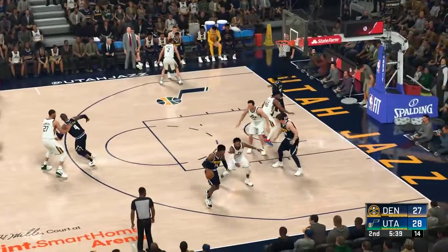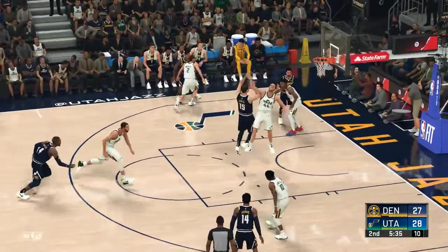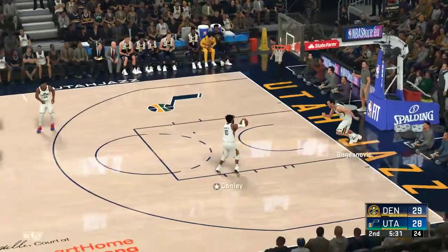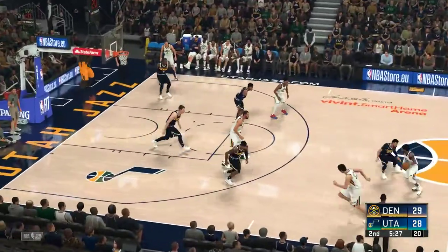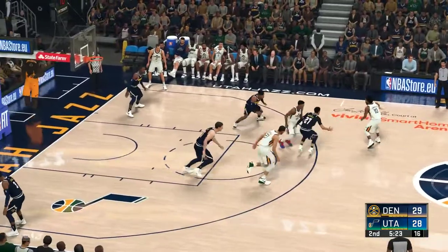Now here is Harris. Pass to Jokic. Good, and Harris gets the assist. Jokic has got 4 points this quarter. Guys, 7 times the lead has changed hands here now. Yeah, and that number should easily top double figures before it's over.